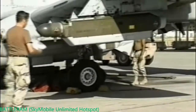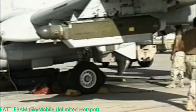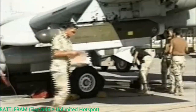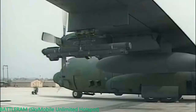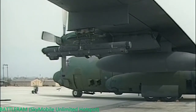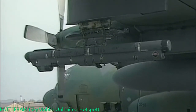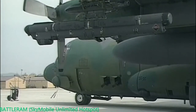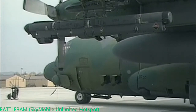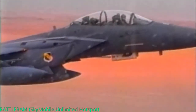Typical of American podded ECM equipment is the ALQ-131 pod, seen here below the port wing of an A-10 Thunderbolt II battlefield attack warplane. Another type designed to carry ECM pods is the AC-130 battlefield gunship variant of the Hercules tactical transport. This is another battlefield type designed for low-altitude service in the face of powerful ground-based weapons and can survive only with the aid of advanced electronic aids.